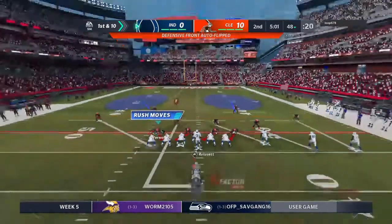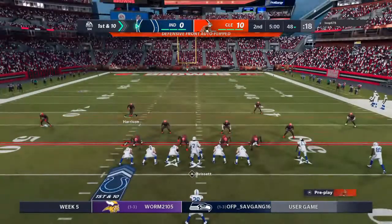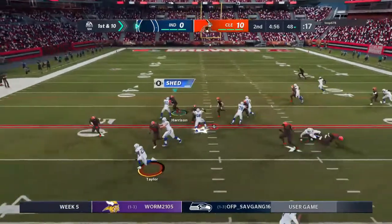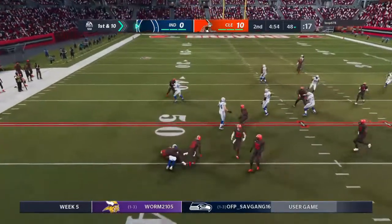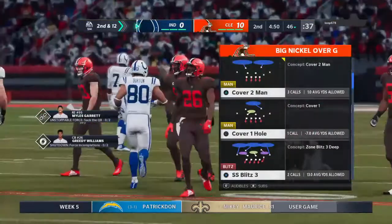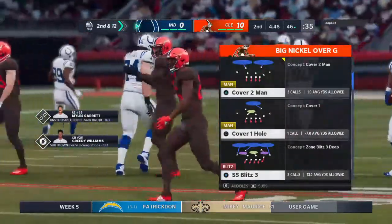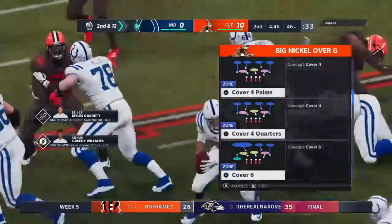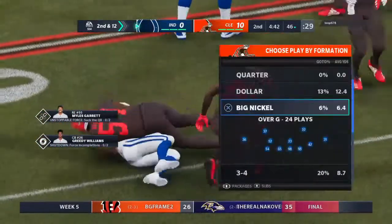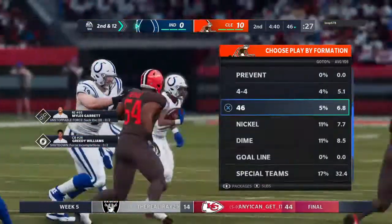So 1 play, and they're already just shy of midfield. On the handoff, this is Taylor, and this one goes nowhere. Losing yardage on the play back at the 46. 2 yards the loss, 2nd and 12. I have a feeling they'll stay committed to running the football, especially on their early downs. They just haven't had a whole lot of success just yet.